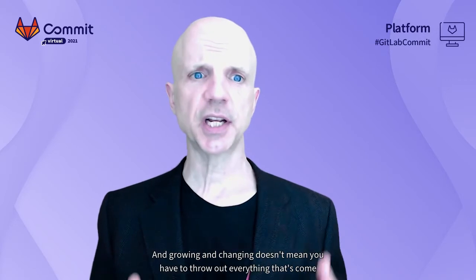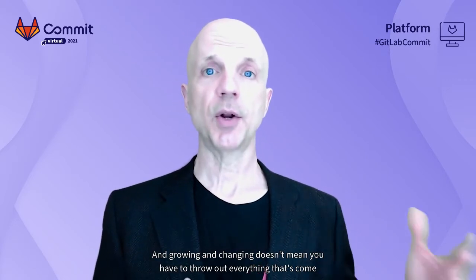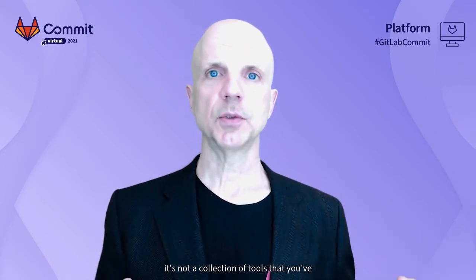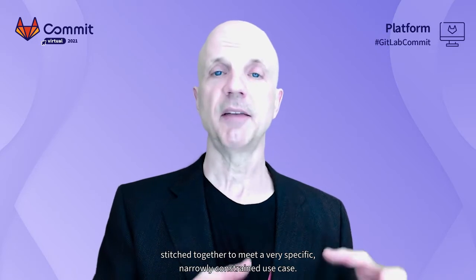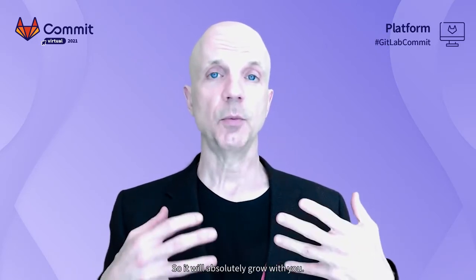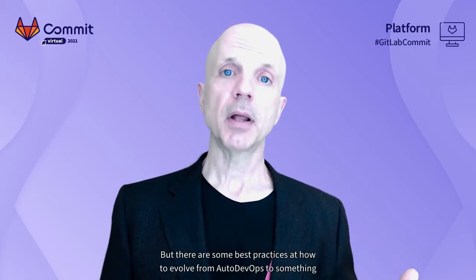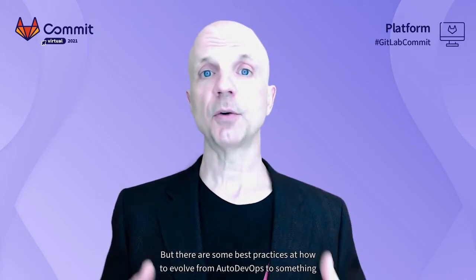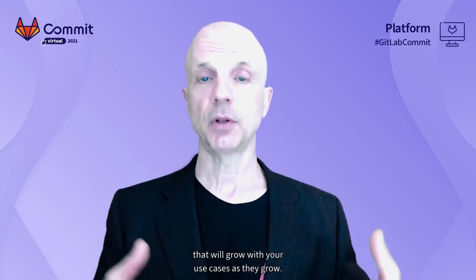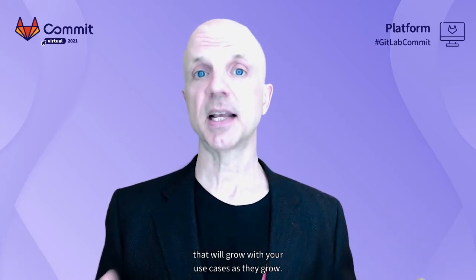Now, growing and changing doesn't mean you have to throw out everything that's come before, because GitLab is a true DevOps platform. It's not a collection of tools that you've stitched together to meet a very specific, narrowly constrained use case. So it will absolutely grow with you, but there are some best practices on how to evolve from Auto DevOps to something that will grow with your use cases as they grow.